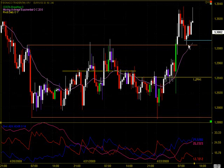It's just going to take patience. This may not ever develop. This may continue to run and just keep moving higher and higher. And that could be due to certain situations in the market, like the news or some kind of rumor. So be careful, pick your stop loss levels, and look for better entries.